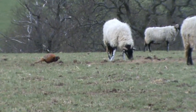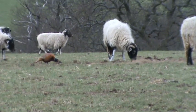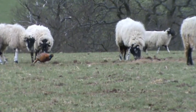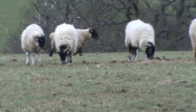Both feeding side by side. He's just pecking away at a bit of... He's right in the centre of the sheep. He is, he's not... Look at that. He's not bothered. Look, they're right up to him now. Look how close they are. One's got a bit of... Look at that.